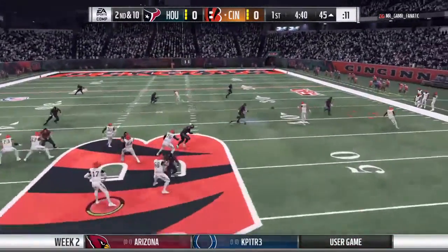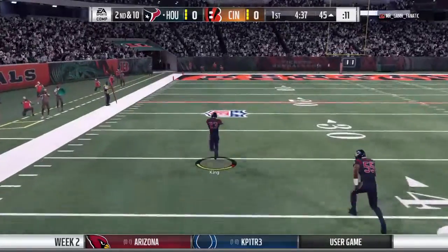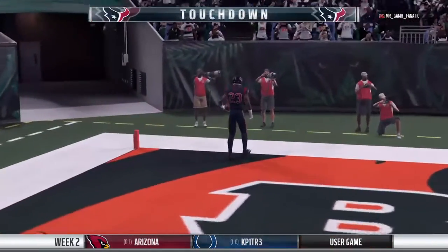Out of the gun, Tannehill. And he fires one that's intercepted. First NFL pick for the rookie corner, Kevin King. 20. And he will have a touchdown.